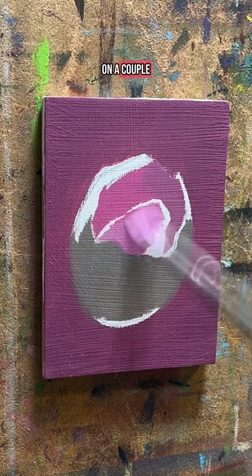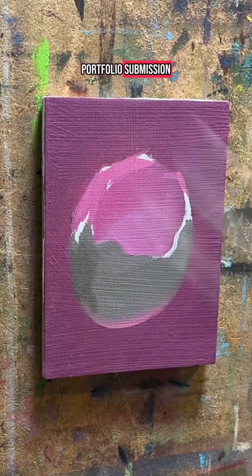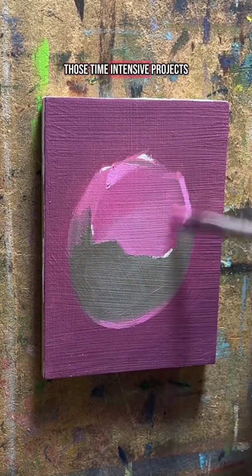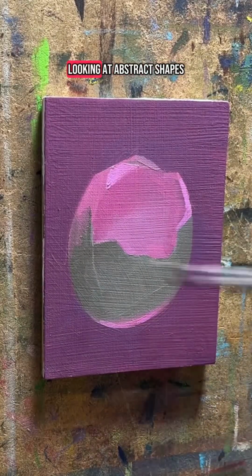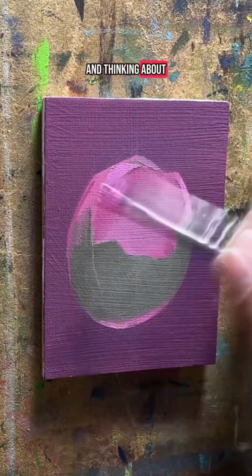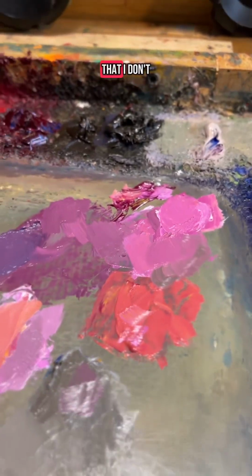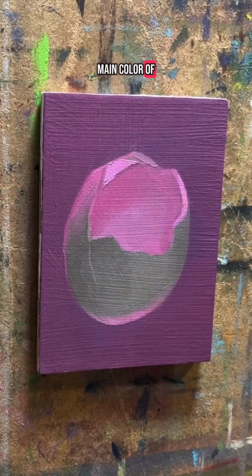Lately, I've been working on a couple of illustration oil paintings for an upcoming portfolio submission. These eggshell paintings, though, are a really nice break away from those time-intensive projects, and they remind me how much I enjoy just looking at abstract shapes and thinking about color relationships. These make great studies for pigments that I don't often use in my palette, like quinacridone magenta, which was the main color of this painting.